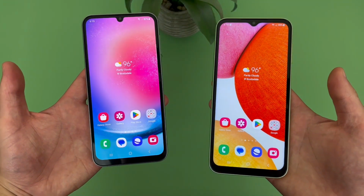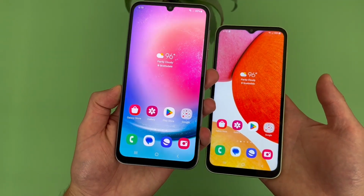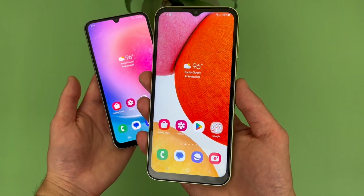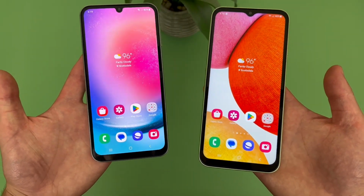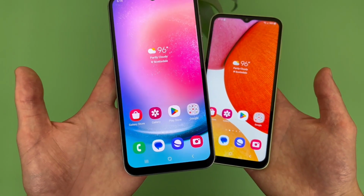Now for the RAM and processor, with the Samsung Galaxy A24, we're getting 4GB of RAM with the MediaTek Helio G99 processor. With the A14, we're also getting 4GB of RAM with this phone too, with the MediaTek Helio G80. Now, I will say when it comes to performance, there is a pretty big difference between the two, with the A24 being significantly faster.